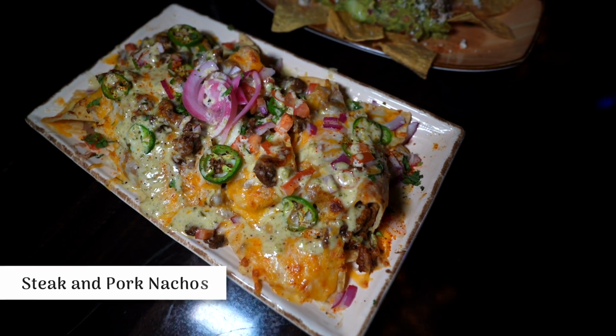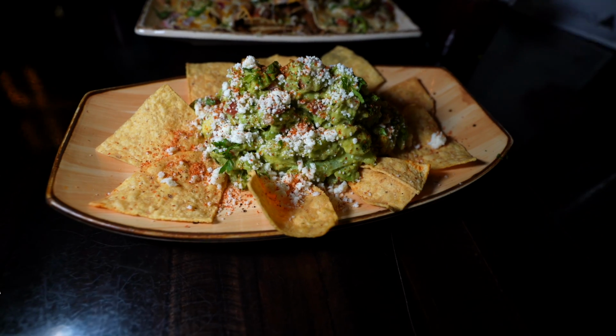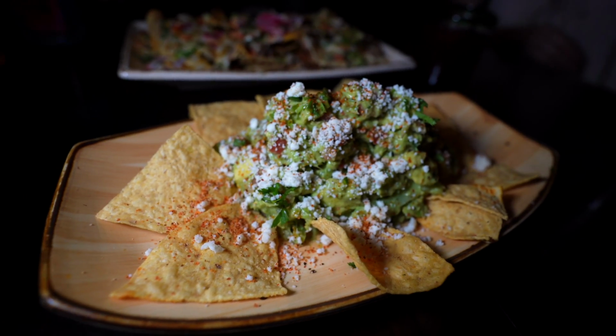Alright, so first dish is at Chayo. Some appetizers right here. We got some steak and pork nachos and some guacamole dip. Let's try it out. Let's try the chips and guac first. Looks like the chips have some chili. Looks like the guacamole has some chili. Some cotija cheese.